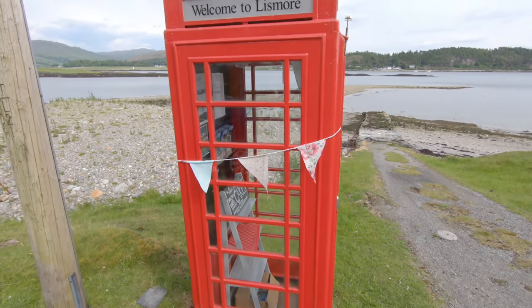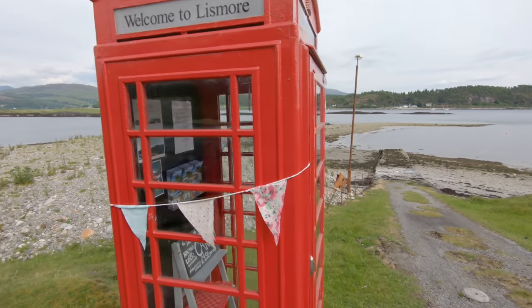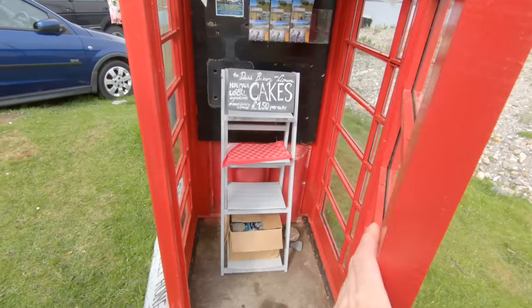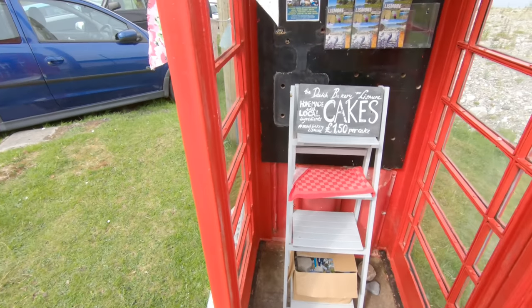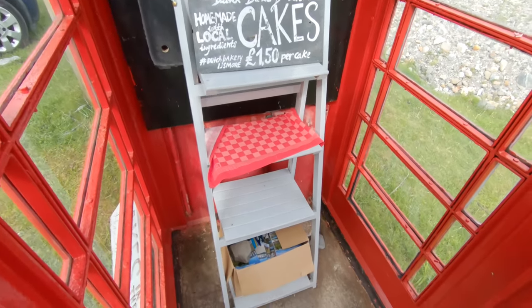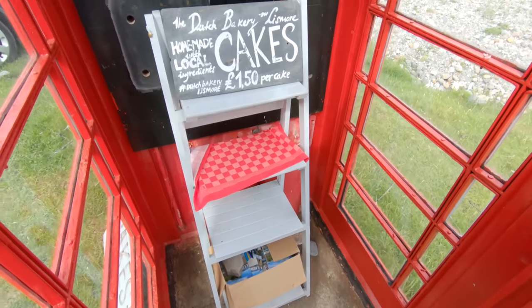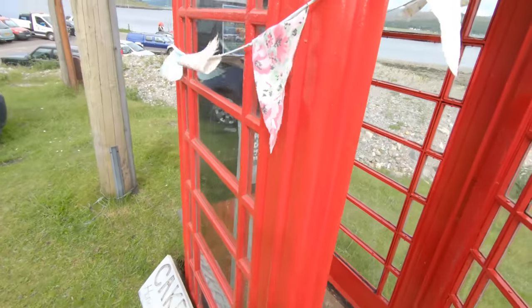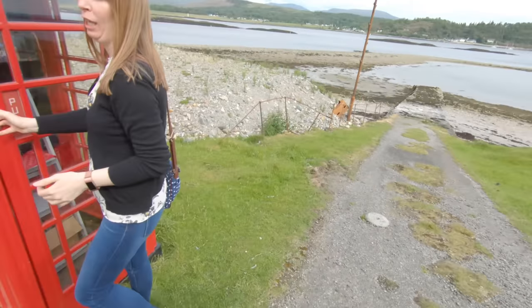Cake's in the phone box. It's got a ring to it. I've not seen many cakes myself though. We're too late. Oh well, if you know fast you last. The Dutch bakery. Wonder if they're made in a Dutch oven. Don't fancy them if they are.